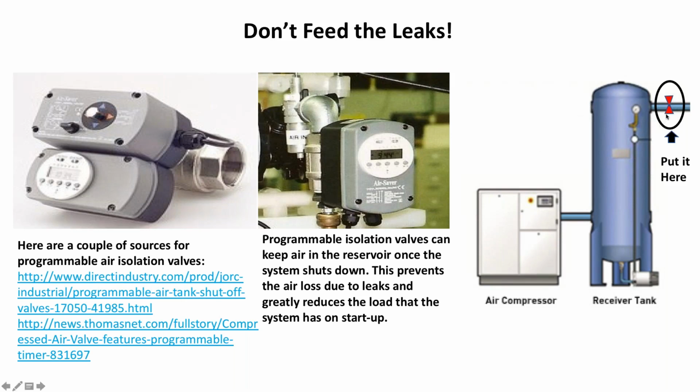Basically, this allows you to shut down the compressor and not feed leaks, and it keeps this reservoir full of nice compressed air. So when you start up the system the next day or whatever, you're going to have this ready to go, and you're not going to put a huge surge on the air compressor right away. It's a little bit more of a controlled startup to do it like this, but these are not real expensive, and they can save you a ton of money.